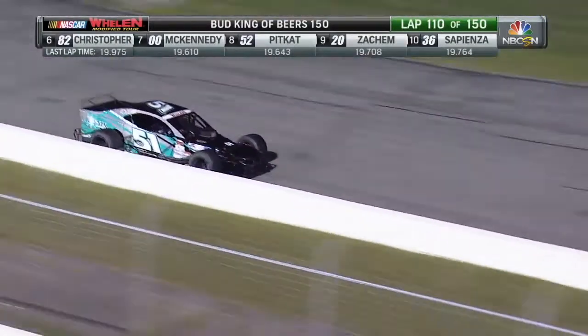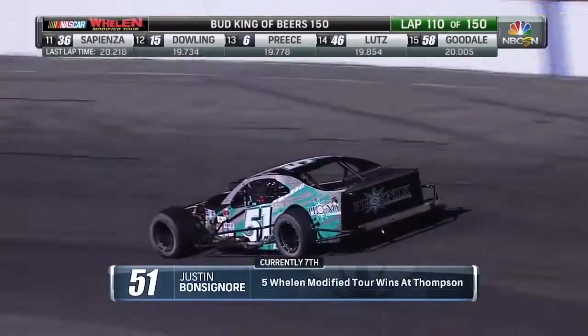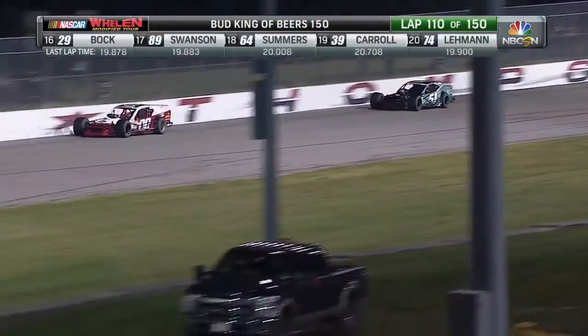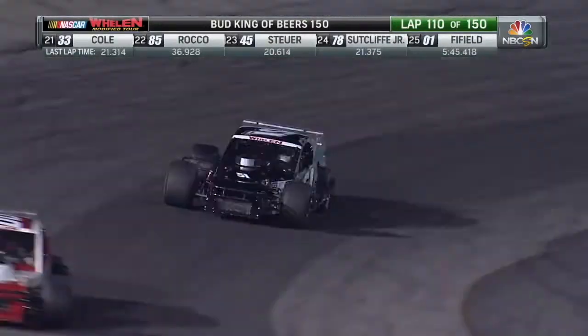As you can see, the 51's starting to really fall back now. Tires going away and the brake discs glowing hot. And Justin Bonsignore's 51. 40 laps remaining. It's going to get very interesting here if the caution does not come out.